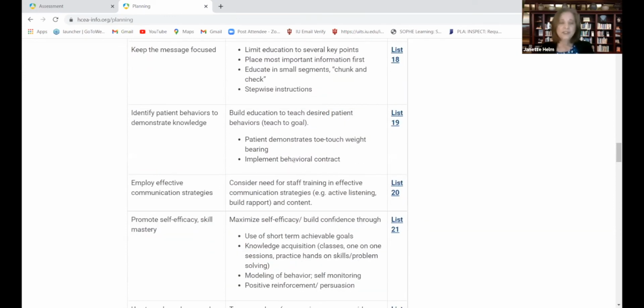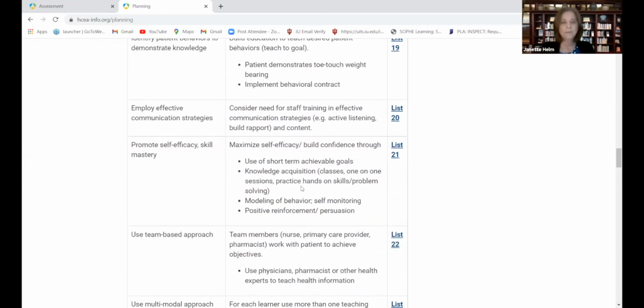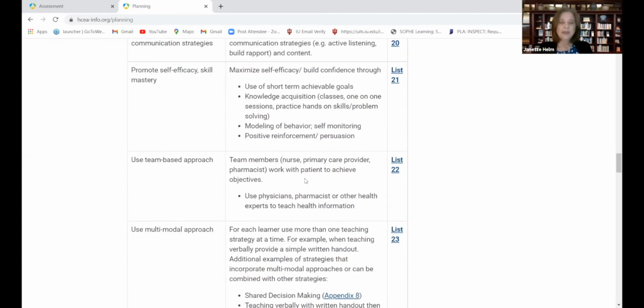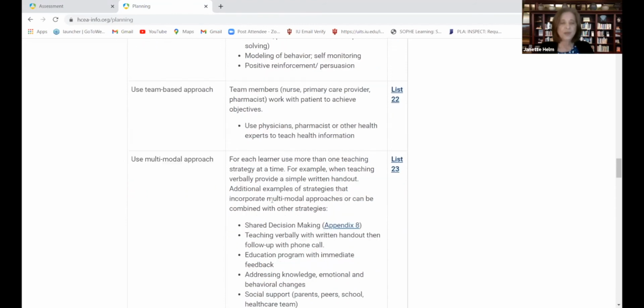Identify patient behaviors to demonstrate knowledge. Patient demonstrates very specific actions and behaviors. Employ effective communication strategies. Consider how you might be able to share some of this information with other staff in effective communication strategies, for example. Active listening. How do you build rapport with the patient? How do you find out what's important to them? Promote self-efficacy, skill mastery. Use team-based approach. Use physicians, pharmacists, everyone who comes in contact who was in a position to teach the patient in any situation.